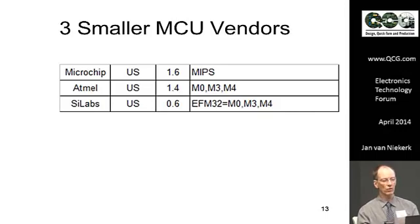And then, of course, 2 smaller companies. Atmel, 1.4 billion revenue per year, makes a whole slew of ARMs, M0s, M3s, and M4s. And Silicon Labs, right here in Texas, is very interesting because they recently purchased Energy Micro, which was a startup company. I forgot where in Europe they're from. Norway.